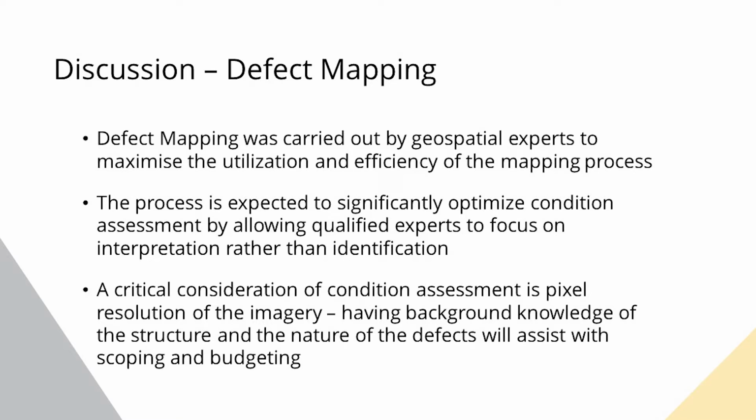A critical consideration for such projects is the pixel resolution of the imagery. A smaller pixel resolution allows for finer defects and cracks to be identified, but results in an exponentially increasing image count and time on site. For example, increasing the resolution from 2 mm per pixel to 1 mm per pixel results in a 4-fold increase to the image count and directly translates to an increase in time on site and processing time. Having some background knowledge of the structure and of the defects which are likely to be present or important to be identified assists with scoping such a project and optimizing methodology to suit budget constraints.